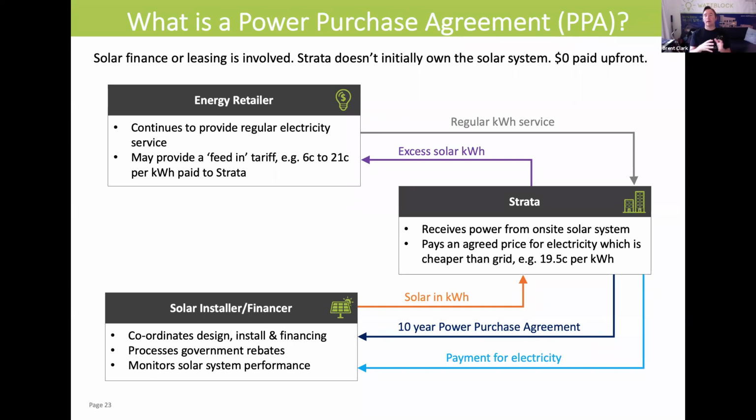The second model that's sometimes bandied about is called the Power Purchase Agreement, or a PPA. It's a form of solar finance. Under this model, the owner's corporation doesn't initially own the solar system. It could be a $0 paid upfront model. Now, once again, you'd still have your existing relationship with your energy retailer, but you would have to change your tariff with them so that you get a feed-in rate on any excess solar.